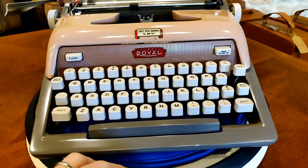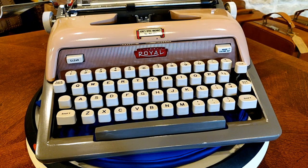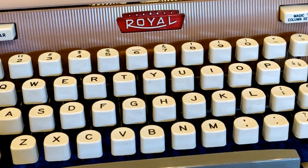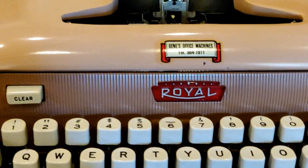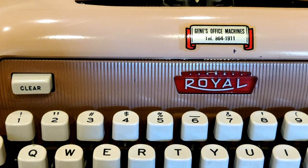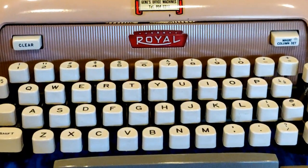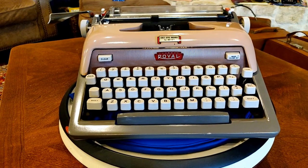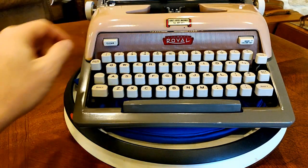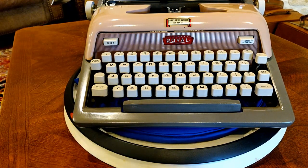And this one has one of those lovely little shop logos. We'll see if we can zoom in on it. A little bit above the Royal logo, but it is there. Jeans, office machines, and the land before area codes. I always love getting those, especially when they're kind of nice and not too obnoxious. And this one is dead center, but they did a good job, and the red matches, I think, the Royal logo pretty well.